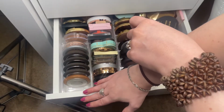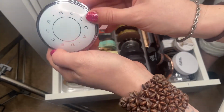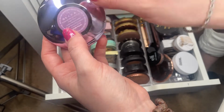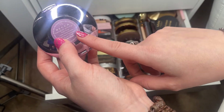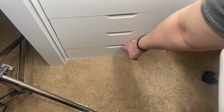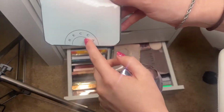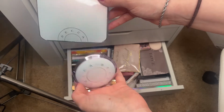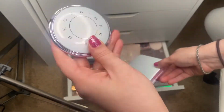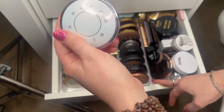All right, as you can tell, I have got a lot of my Becca highlighters over here. So the first one that I have is this one right here. This is called the Pure Pearl, and this one came out with that like pearl eyeshadow palette. Hold on just a second and I'll show it to you. Not that drawer. It came out the same time as this eyeshadow palette. So these two were like a set. And if you didn't remember this one from a previous collection video, this is what that looked like. But anyway, in short, this is the highlighter that went with that.